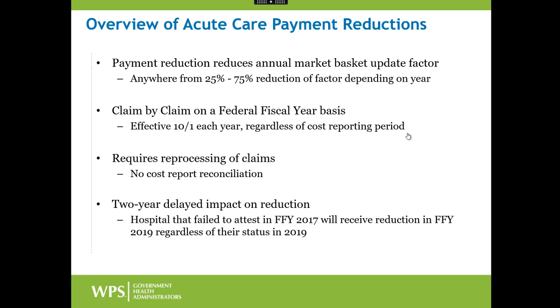So every year, as part of the federal rate, it's updated from year to year based on an inflation type factor, a market basket update factor, so that in one year you're going to generally get more for that same type of claim than you would in the prior year. What happens here, though, is for a provider that has not yet attested to meaningful use for this year, you're not going to get the full market basket update factor. It's going to be reduced anywhere from 25% to 75% of the update factor. That means there will still be some sort of increase, but it won't be the full inflation factor. Obviously, that will impact your payment.